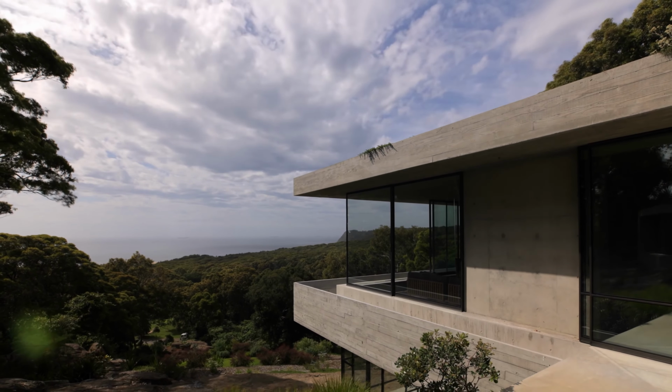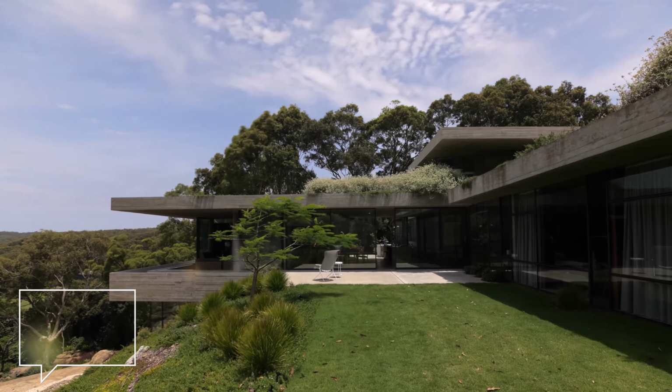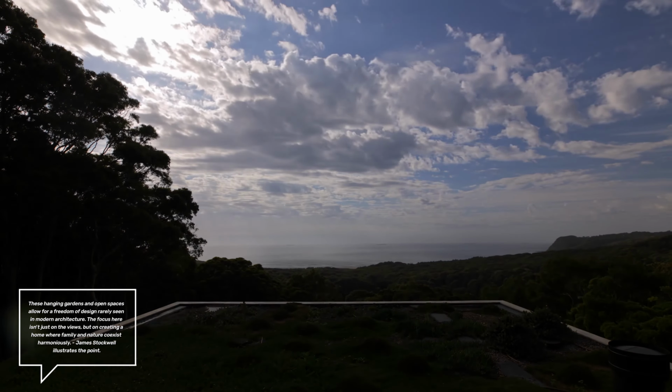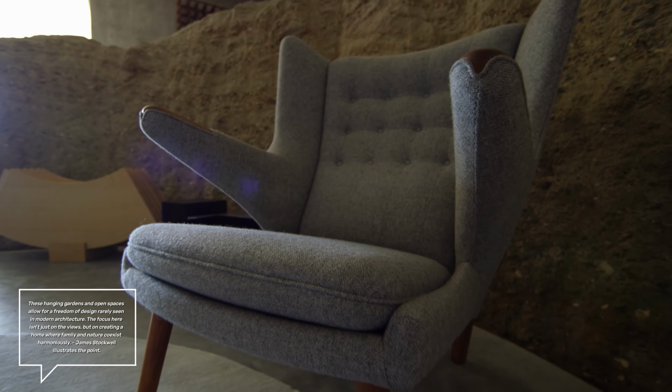Situated on the rugged edge of Australia, the building's platforms seem to float, blurring the lines between indoor and outdoor spaces. These hanging gardens and open spaces allow for a freedom of design rarely seen in modern architecture. The focus here isn't just on the views, but on creating a home where family and nature coexist harmoniously.